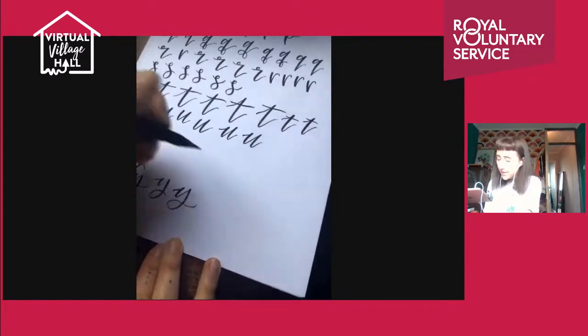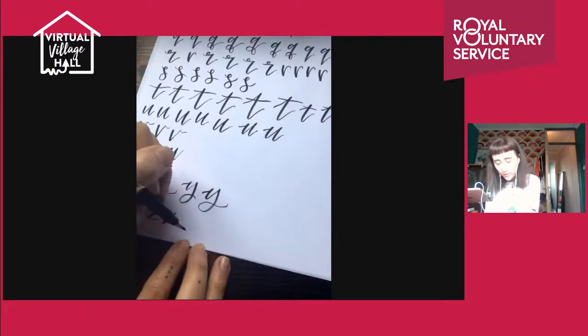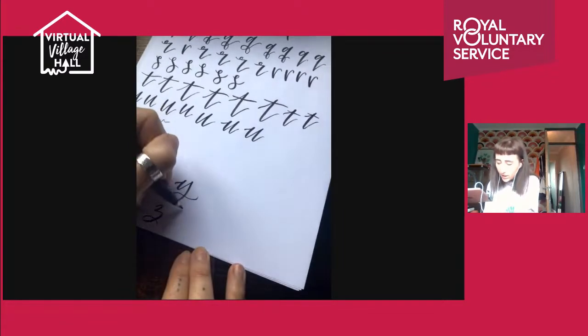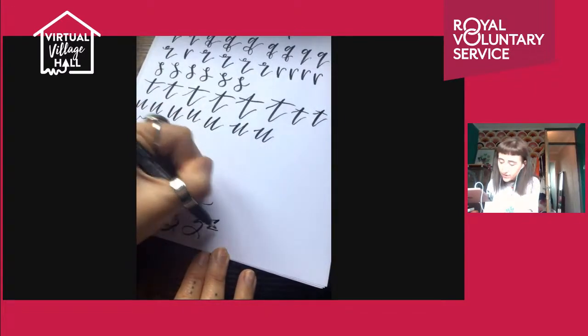Okay, and then the Z's, again, you can do this if you want to, which is what we did with the capitals. Or if you want to be a bit mad, you can do the ones that look like threes, some people do in calligraphy. I don't really like doing them. I quite like this. I like the straightness of the zigzaggy ones.